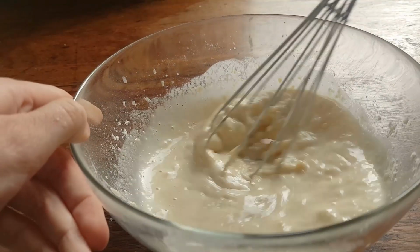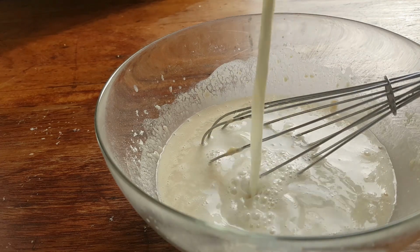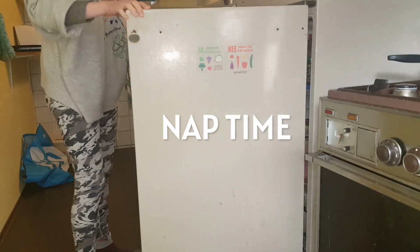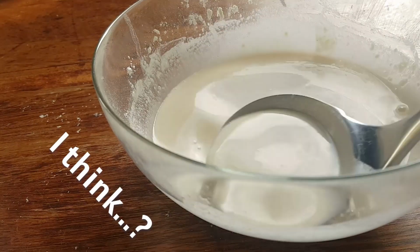I vigorously whisked the mixture and added the rest of the water as well as some milk. This has become thinner than a fruit smoothie. Nonetheless, I'm putting it in a timeout in the fridge for 30 minutes. The batter thickened up, I think, so it's time to set it on fire.